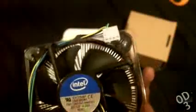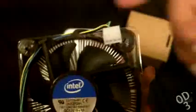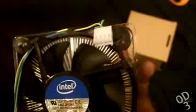It has a simple 4-pin header. The extra pin, because usually fans have 3 pins, is basically just a fan control, so the motherboard can, I believe, control it via the temperature of the chip.